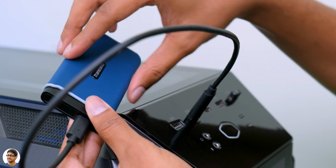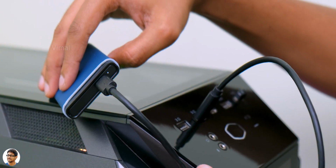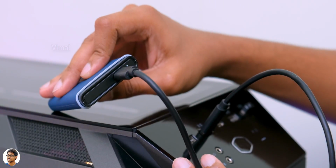Alright, I'm back. As you can see, the drive has a LED indicator just beside the port that lights up whenever you connect it.